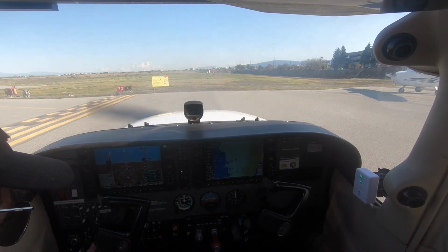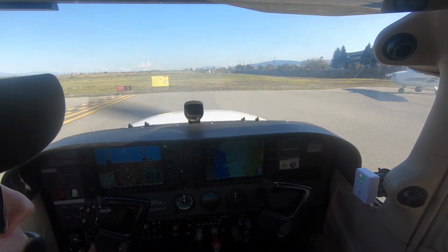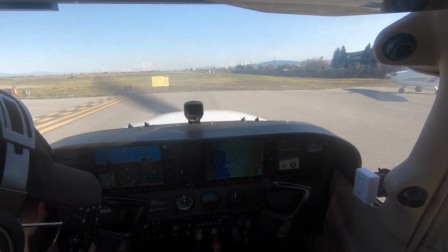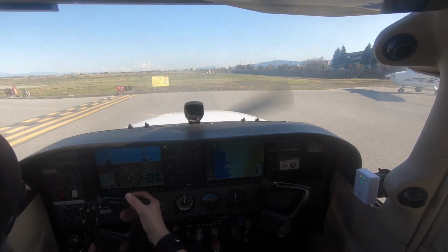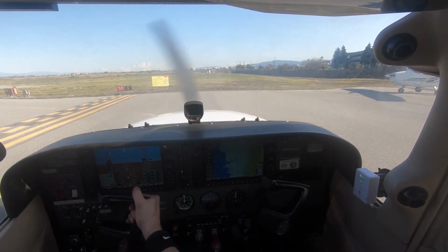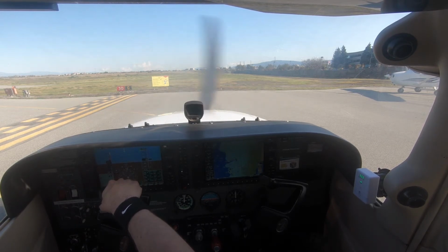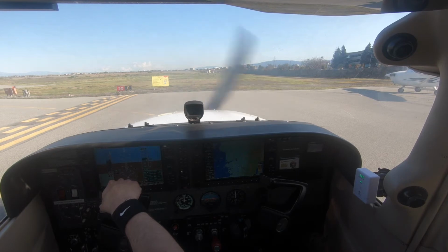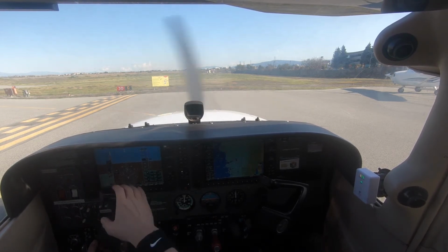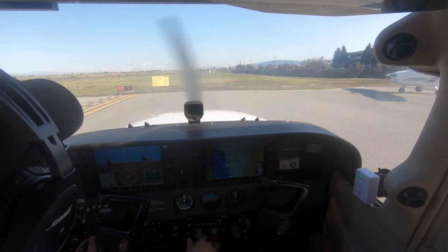3 Lima Papa, taxi parking via Lima. Taxi to parking at Lima, 3 Lima Papa. Santana 56, runway 30, clear for takeoff. Clear for takeoff 30, Santana 56. San Carlos Tower, Columbia 373 Delta Foxtrot, about 5 miles east, Coyote Hills, landing information Charlie. 373 Delta Foxtrot, San Carlos Tower, ident, report cement plant, runway 30. Ident, report cement plant, 373 Delta Foxtrot. Cessna 6 Delta Whiskey, runway 30, clear for takeoff. 30, clear for takeoff, Delta Whiskey.